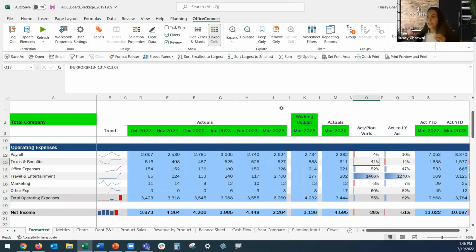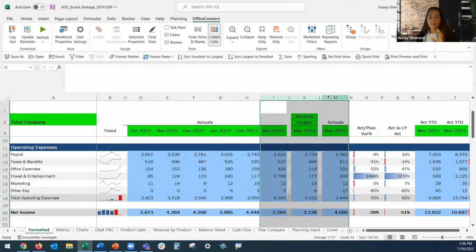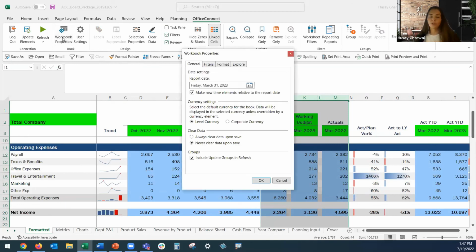Now, one last exercise while we are on here. I ask you to keep your eyes on columns I, K, and M. Before our demonstration here today, I went behind the scenes and just refreshed our data for the month of April. Now imagine you have just closed your books for the month of April and you have a board book that's 100 pages long, which I hope it's not, but if it is, use the Office Connect, create it 100 pages, 200 pages, and upon selecting within your workbook properties, we can roll this book automatically forward.